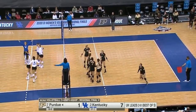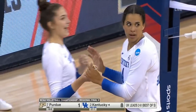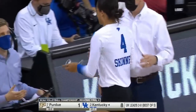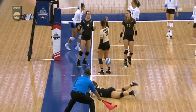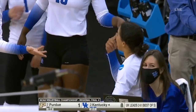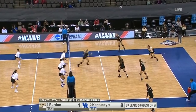Oh, and just a highlight down the line by Maddie Skinner. Before that swing, she was only hitting .429 so far in the tournament. Yeah, she catches this ball behind her. It's a highlight. That's the best way to describe it. Yeah, there's no other word. Style points not necessary. 8-1 advantage.